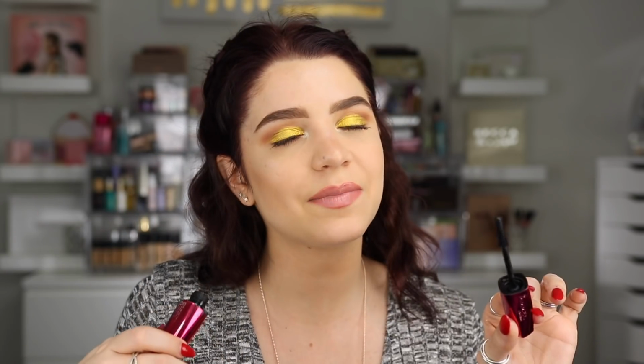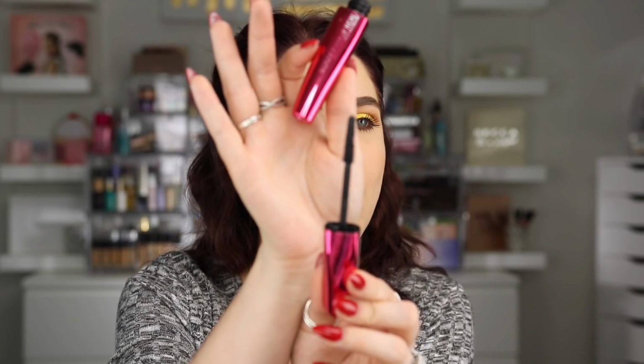It gives my lashes length, but it also just makes them look super black. I like a more spidery lash. That's what I prefer. If you don't like that little bit of clumpiness, you might not like this mascara, but I prefer that in my mascara. So here's what the wand looks like.